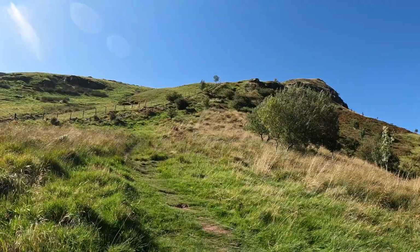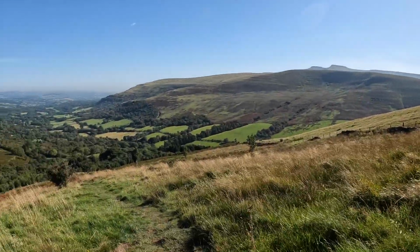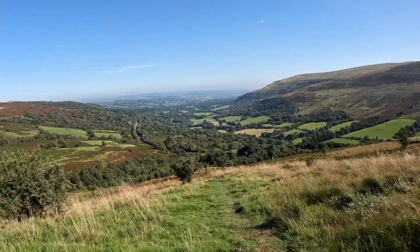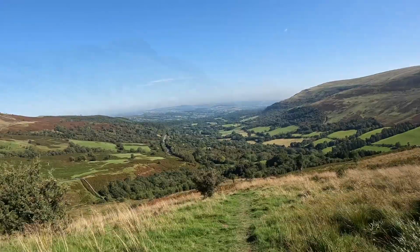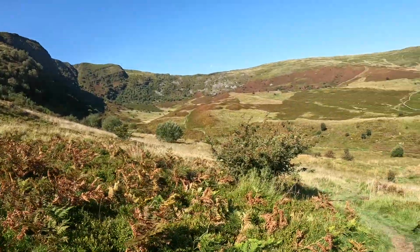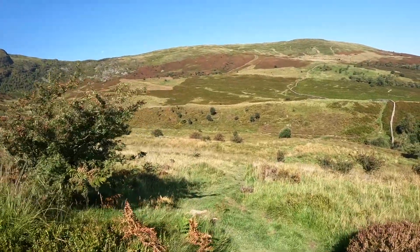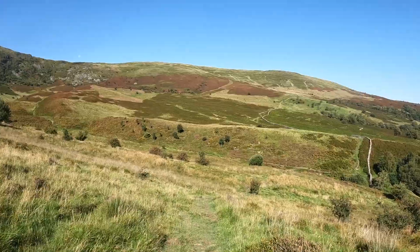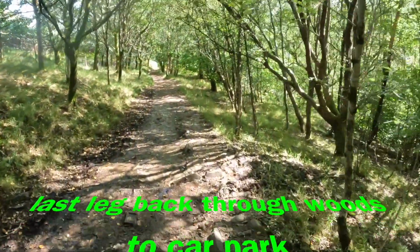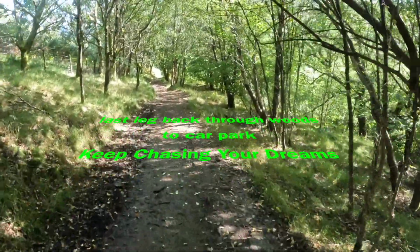Pretty steep, very slippery, so just be careful. It's not so bad from this point, but that bit was very slippery. Here we are, nearly down. Nearly there. Nearly at the bottom.